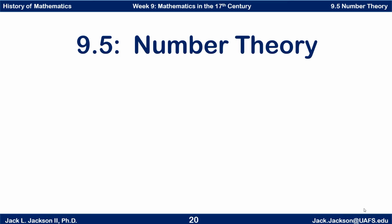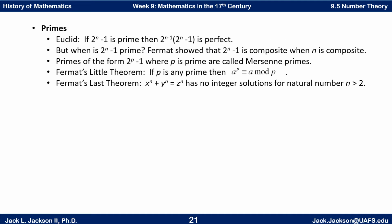In this video, we're very briefly going to talk about some number theory advances in the 17th century. Of course, some ideas of number theory went way back. Even the Greeks did some number theory, even though they thought of a lot of things geometrically. But the work of Fermat in particular advanced number theory quite a bit in the 17th century.